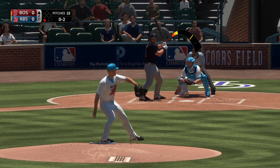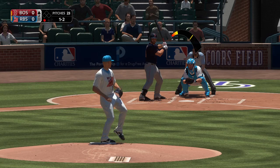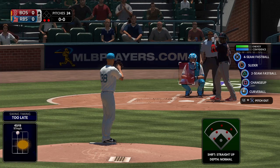Latos ready with another 0-2. And a curveball that time that broke too low. Now a swing and a miss. He struck him out, and it's 2 up, 2 down to start the second.